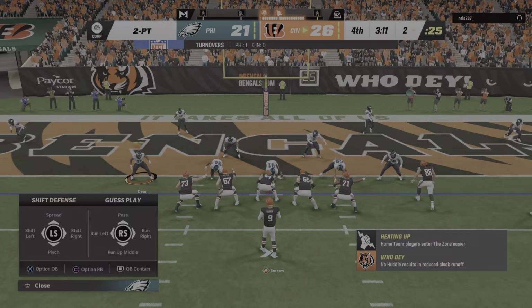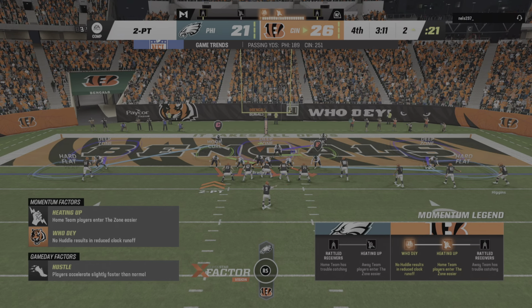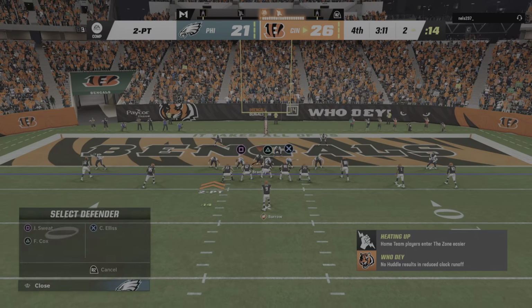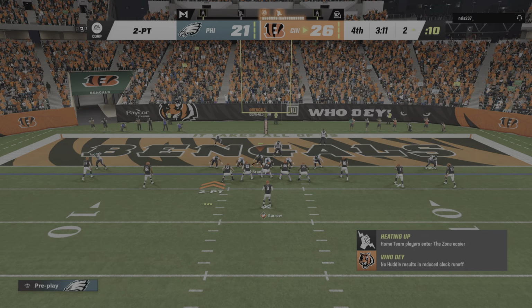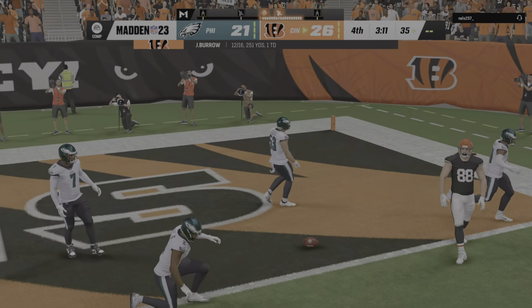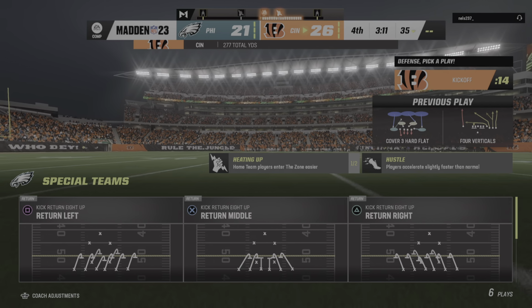Here we go now as we get set for a big two-point conversion. Now receiver in motion left. And Burrow's going to look to throw for it. And it is incomplete, so they can't convert for two. And now the lead stays at 5.